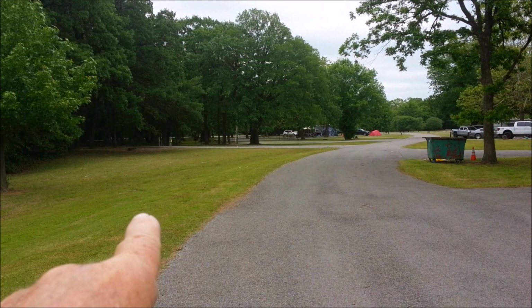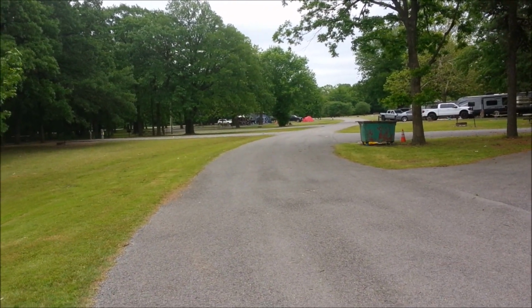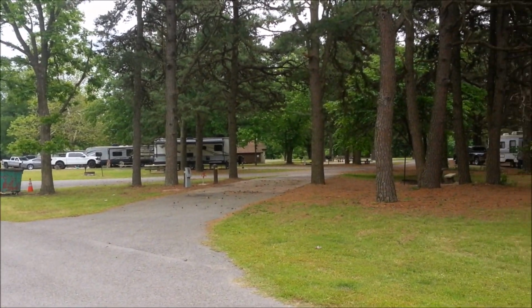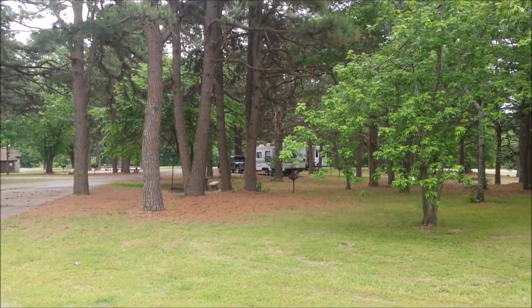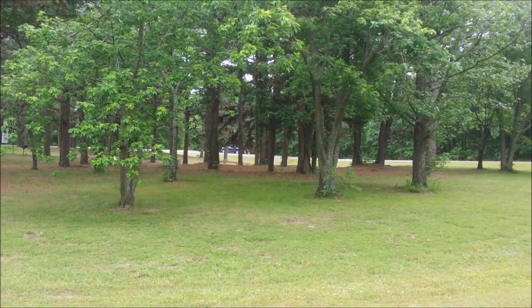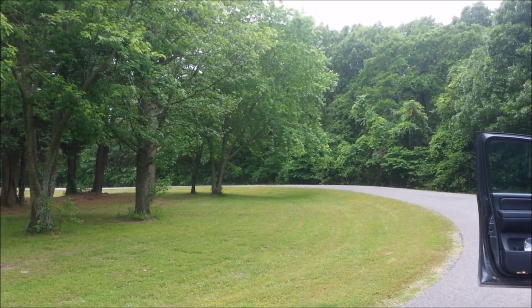Right over here is a 65 and 64, but they're right next to each other. One's short and one's real long, so I don't understand that, but you want to keep that in mind. But there's good distance between these around here. Again, a park-like atmosphere, so really wide open and very nice. Looks like there's quite a few spots in here. Nice.